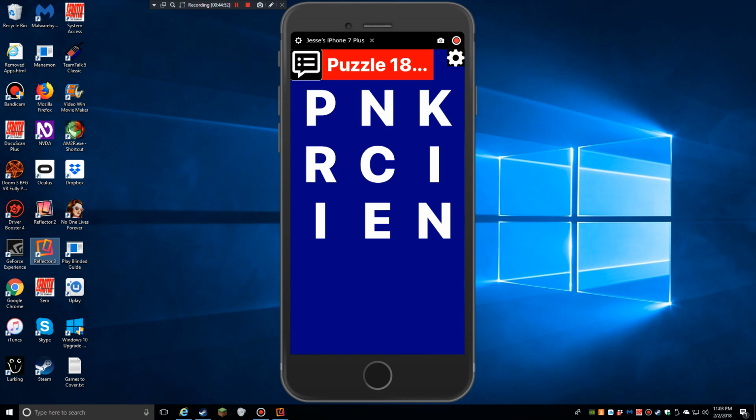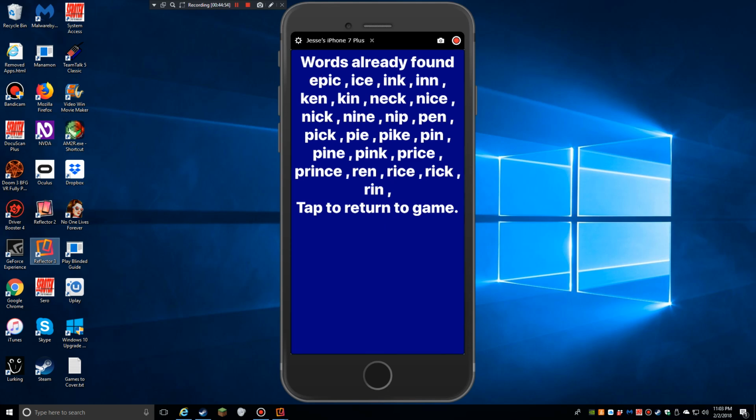List of found words. Words already found. Epic, ice, ink, in, ken, kin, neck, nice, nick, nine, nip, pen, pick, pie, pike, pine, pink, price, prince, wren, rice, rick, rin. Tap to return to game.